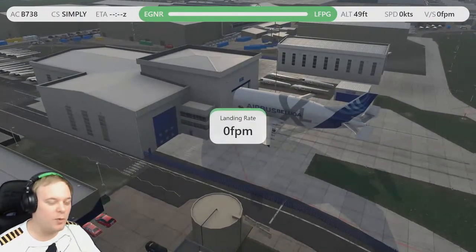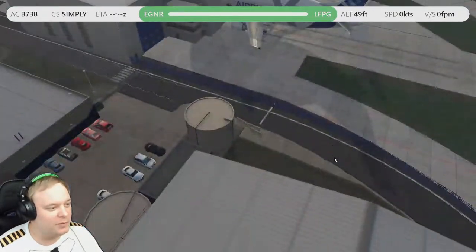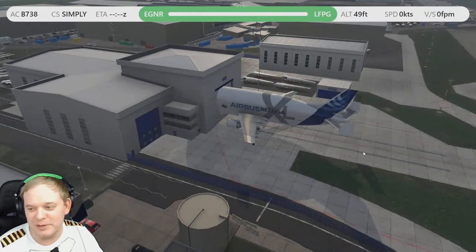My name is InsideAgameR. Welcome back to X-Plane 11 and welcome to what is probably one of the craziest aircraft ever to be seen on the planet.